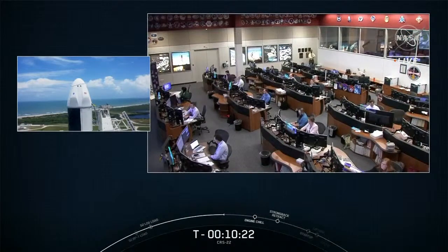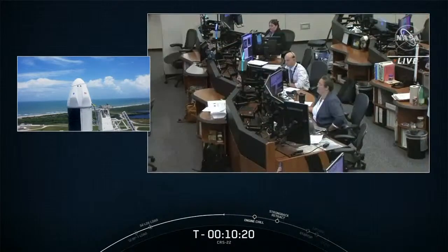The teams here in Mission Control will really jump into action tomorrow night into Saturday morning as Cargo Dragon approaches the International Space Station and enters the approach ellipsoid, which we like to think of as an imaginary sphere around the space station that helps us monitor the approach and departure of visiting vehicles.